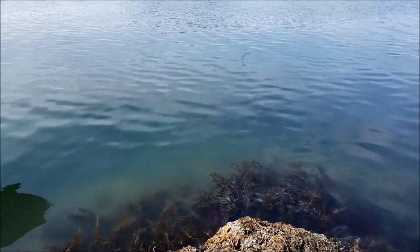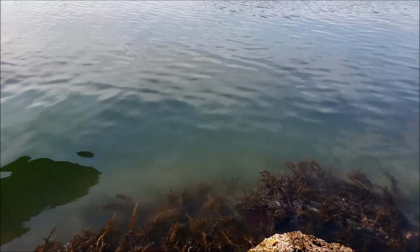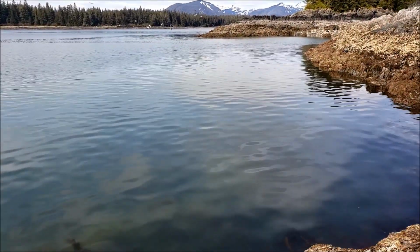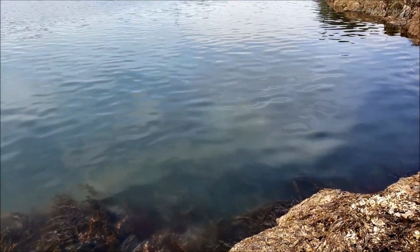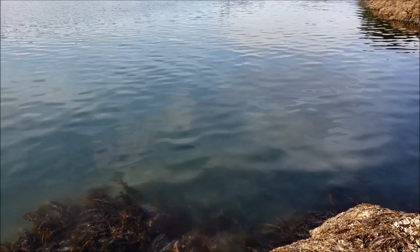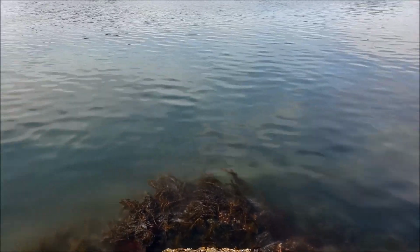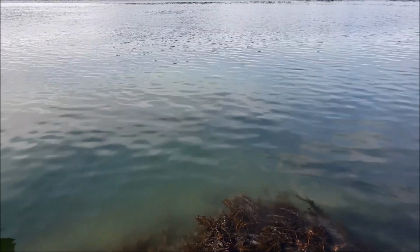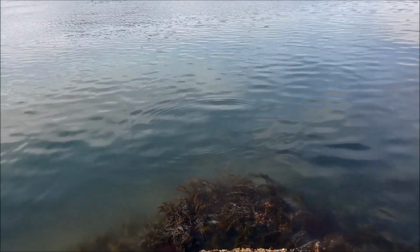Let's see. Oh yeah, there's a school of fish, a bunch of fish right there. There's white in the water down there, and that's spawn. See, they're right there. I see them flashing every once in a while right here, and they're spawning. There they go. Not very big fish.